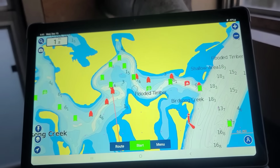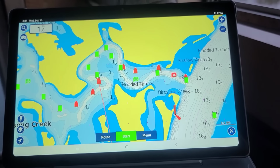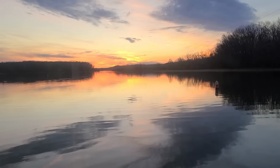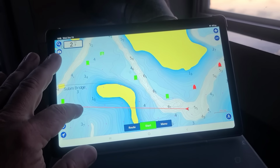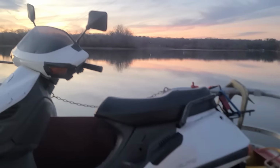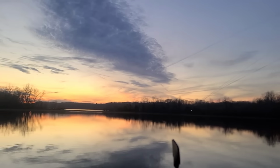I think I'm having to do almost a 180 here. This is tricky driving. Look at that sunset, guys. Look at how this snakes in, guys. Thank God for Navionics. I could not do this without it. Right now we're in 13 feet of water. It's absolutely gorgeous out here. Look at this.